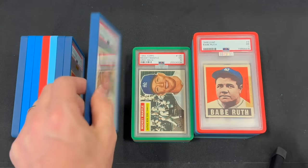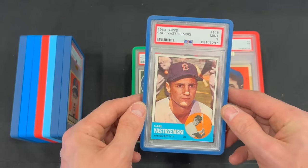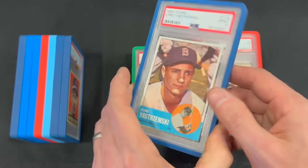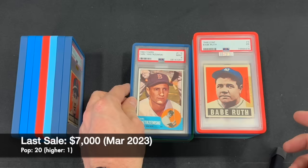Next card is a 1963 Topps Carl Yastrzemski. This would be his fourth year. Another PSA Mint 9. A lot of Mint 9 cards here from the 1960s. And this card is a pop 20 with only one copy graded higher. That's a very low pop count. Last sale of a PSA 9 was for $7,000 a little over a year ago.